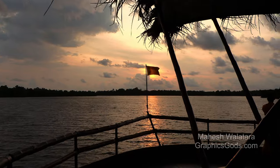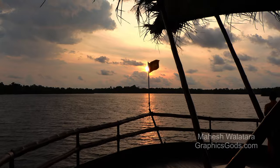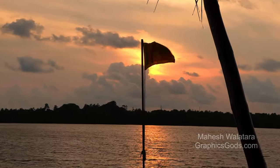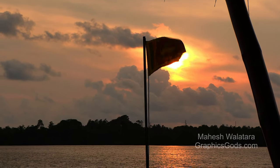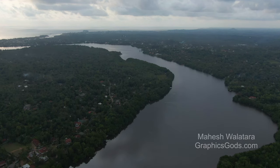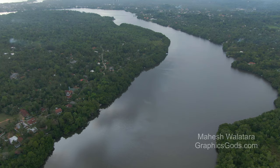The sunset was amazing from the boat. So to sum up, the boat itself was incredible. However, the food they served was horrible. If you're going for the food, go somewhere else.